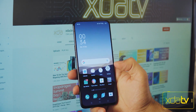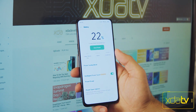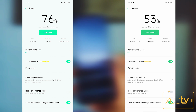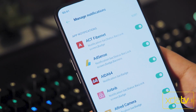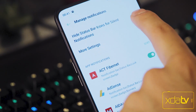One thing that I personally did miss in ColorOS versions of the past was the screen on time readout in the battery settings. ColorOS 7 brings that now and also tells you how long it has been since your phone was last charged. Notifications have now been improved thanks to the addition of notification channels as well as the ability to snooze notifications of your choice. This is a welcome addition from the stock Android camp.